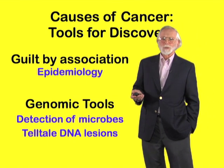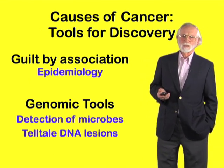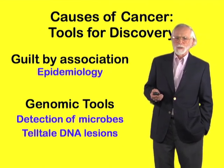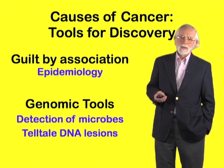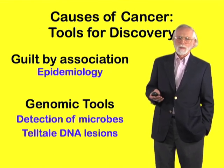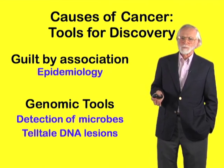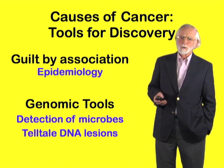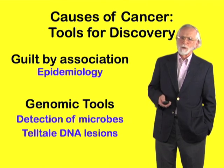Now, the tools for discovery here are of two sorts. One is guilt by association, also known as epidemiology. And the other is represented by our newfound genomic tools. They allow us to do two things. They allow us to detect the presence of previously unrecognized microbes, either viral or bacterial. And they can also reveal lesions in DNA that hint at the nature of the causative agent. I'll illustrate each of these briefly.